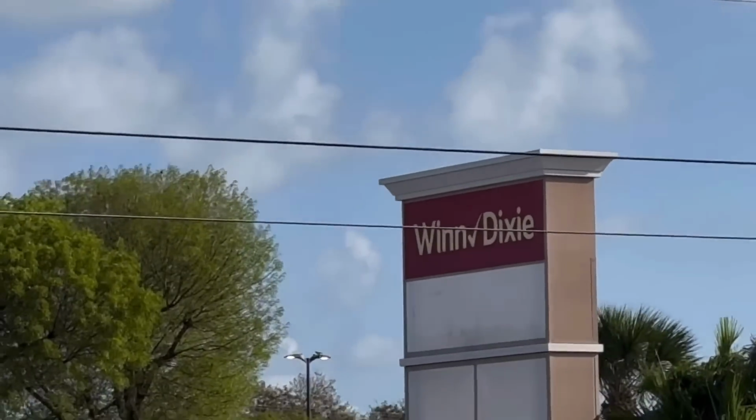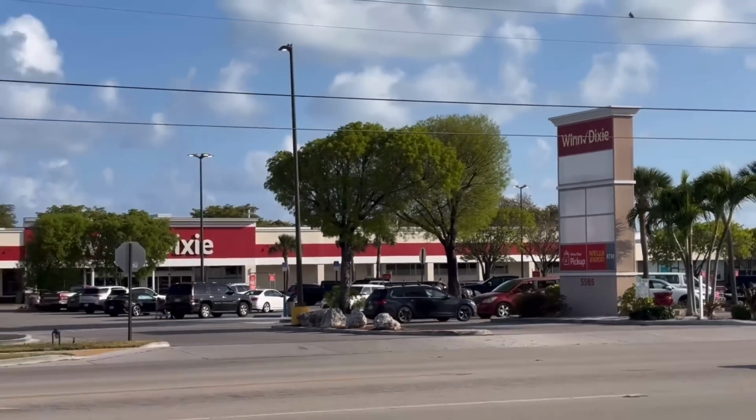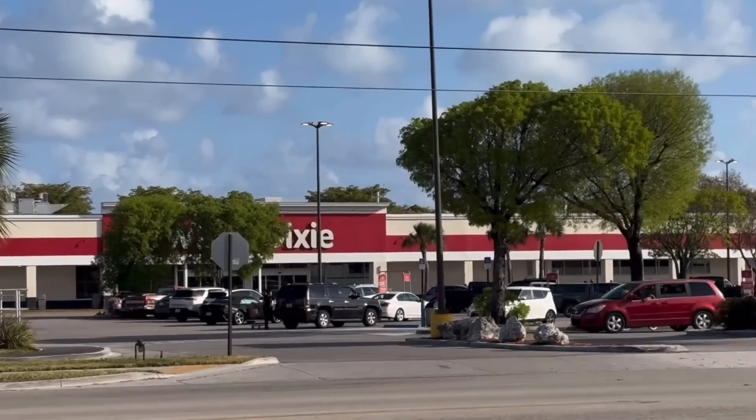Key West is an hour drive from here, so we'll need an early start, but we'll get that early start, and we'll get there before 7 a.m., because 7 is when we're supposed to be there to check in for Dry Tortugas. It's a Winn-Dixie. Winn-Dixie supermarket.